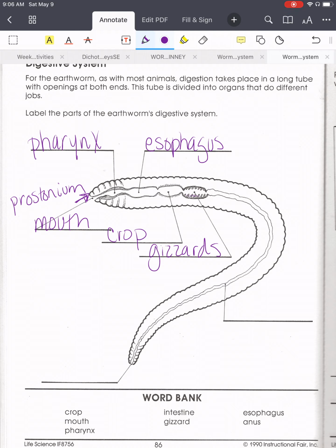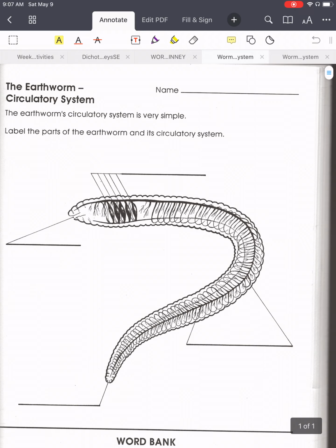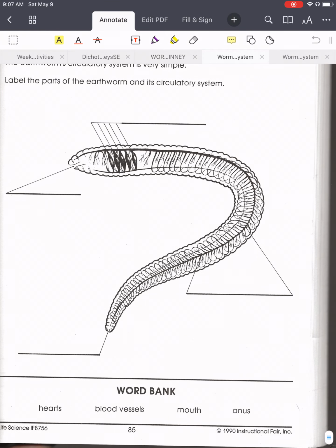Okay, so when the food is ground up, it goes into the intestine. And the intestine, just like for us, is where a lot of the nutrients from food are absorbed. So it's actually getting its nutrition from the absorption here. And then anything that's not absorbed, the waste, exits through the anus. All right, so that's the digestive system. Let's do our last one here, the circulatory system. So just for body directions, here is the mouth and the anus. I'm going to do anterior and posterior here.